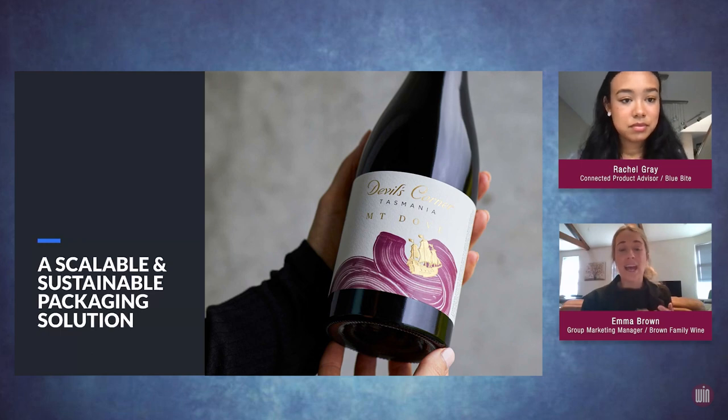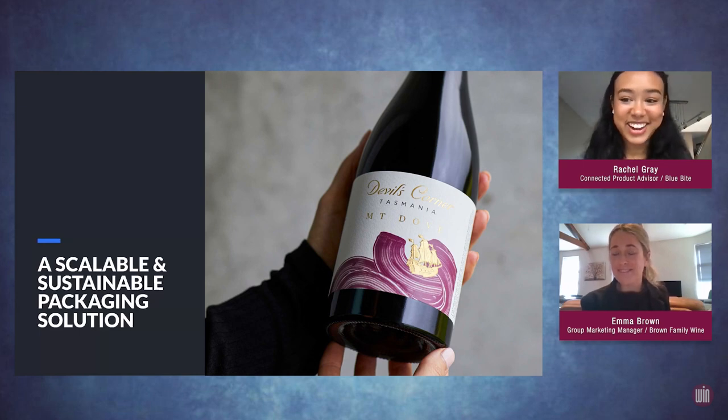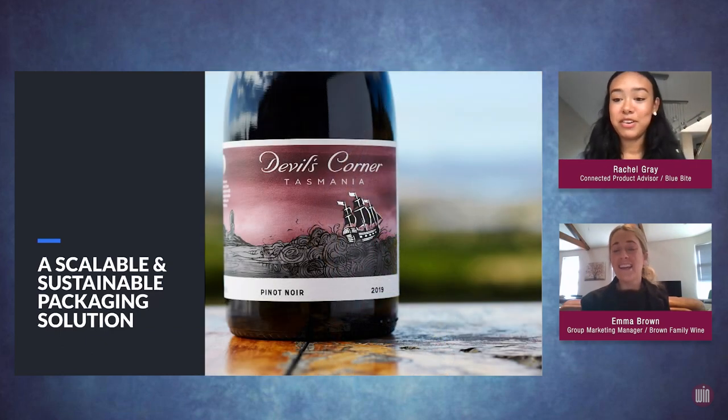We have, as you do in the US, an array of demographics that engage in wine. And we actually saw that a slightly older demographic were really comfortable to engage with the QR code, whereas we saw a slightly younger demographic really comfortable with that tap and go experience. So really taking us to the same content, but two different ways in which the consumer could engage and access that promotion. Right. You get that cool factor as a young person, just tapping the bottle and seeing that experience pop up on your phone.